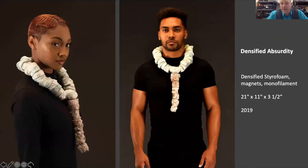So in Densified Absurdity, this was the first time I got to really play with the densified styrofoam, and this is what I created. It was after a long look at the qualities of what this material looks like after it's come out of the machine and been through that densification process. If you look, it has qualities of bone or petrified wood, maybe rock, maybe even bark. And if you look at the little nodule right there in the middle, it looks like a pearl. And I think that's beautiful.